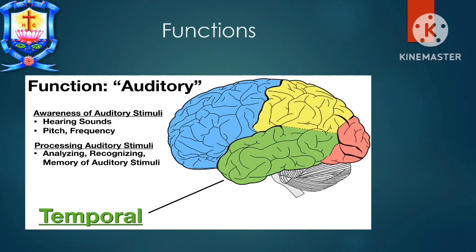A part of the temporal lobe called the hippocampus plays a major role in memory. So, it allows us to hear sounds and analyze pitch and frequency. This allows us to process auditory stimuli, like analyzing, recognizing and remembering auditory stimuli.